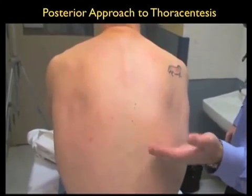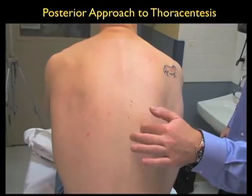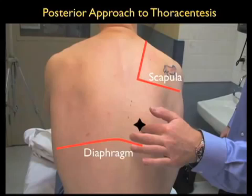So the appropriate positioning for the needle for the thoracentesis procedure would be about the level of my finger here. And we'll just freeze that down. There's the scapula, and here's about the level of the diaphragm. Notice my finger safely above the diaphragm so as not to puncture through the diaphragm into the abdominal cavity. As shown by the black star, this would be the appropriate positioning of the needle for the thoracentesis procedure.